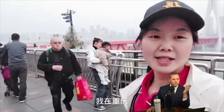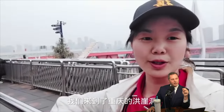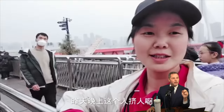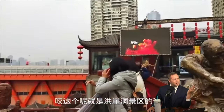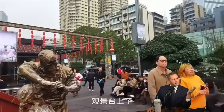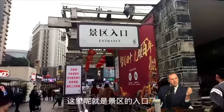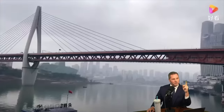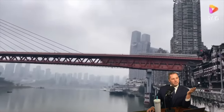Okay, this is just some more, but I wanted to be fair, so I scoured. I want to find Hongyadong in the daytime on a good day when it's not just polluted and crap. Because every single time I've found footage of Hongyadong, you look in the distance and it just looks not very nice. Hey, they got the fake painted bricks thing over here.